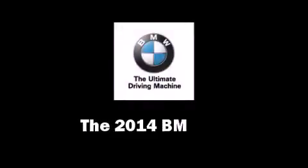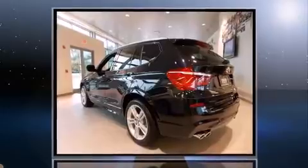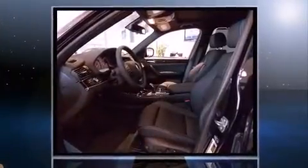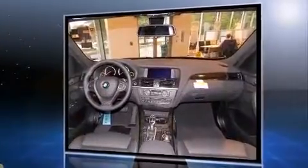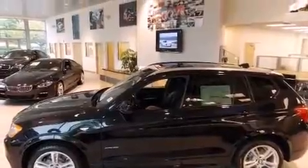The 2014 BMW X3. Smooth gear shifts are achieved thanks to the 3-liter six-cylinder engine. And for added security, dynamic stability control supplements the drivetrain. All-wheel drive maintains traction at all four corners. A turbocharger is also included as an economical means of increasing performance.